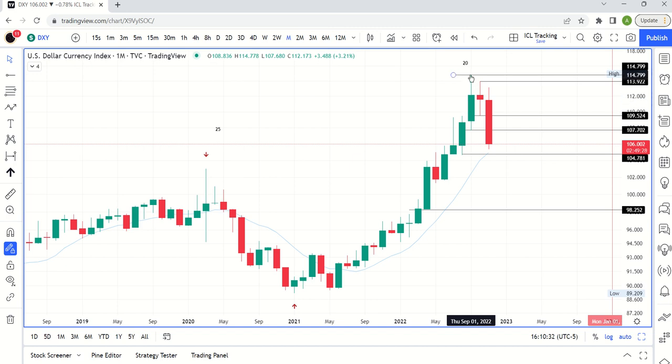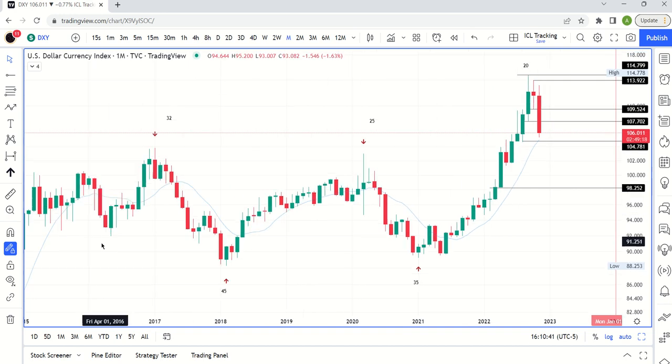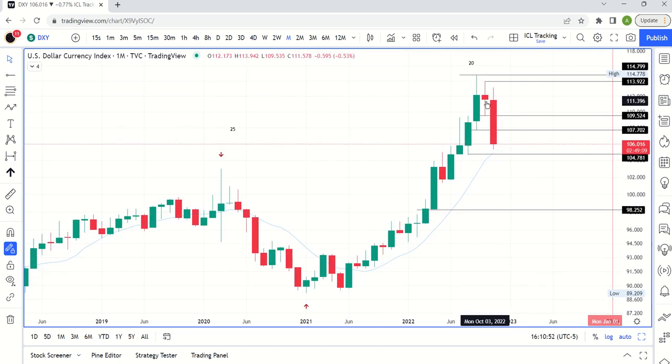This month, September, was the high for this big rally that we've had, right? So we rallied for 20 months. This is a 3-year cycle, theoretically, and we've had them before. This is a period that's probably going to last around 36 months. So we rallied for 20 months, and then we stopped rallying. We made a high, and then the next month we consolidated inside the range.